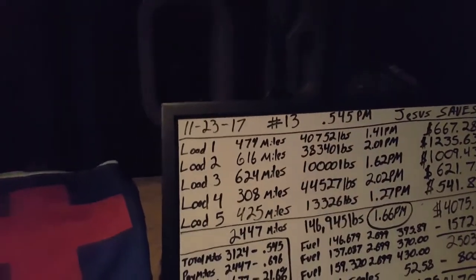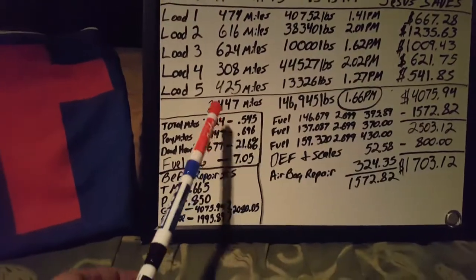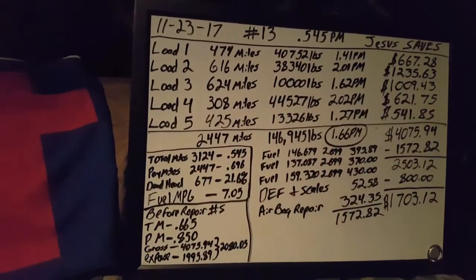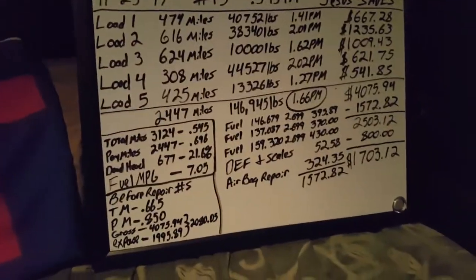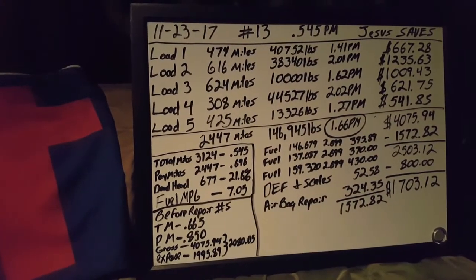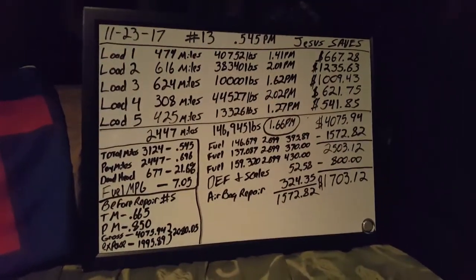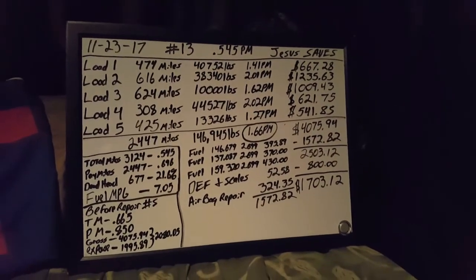But keep in mind, my deadhead is figured from my hub mileage. I take a hub at the beginning of the week and a hub at the end of the week, and then I subtract what they actually pay me from that and it gives me my deadhead. So that includes all miles going home, all miles getting repairs, all of that kind of stuff is in that figure. That's as close as I can think of how to get it. So, you know, it's as accurate as I can make it. And that's what you have to be when you're figuring your numbers. You have to try to be as accurate as you can be so that you know exactly where you are.